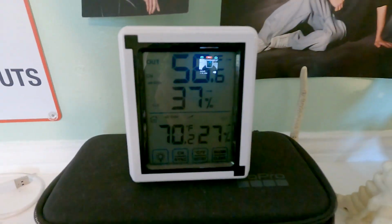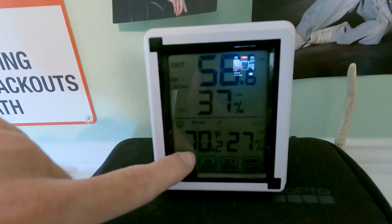It's 27% relative humidity inside the house, 37% in the crawl space right now, 58 degrees, 70 degrees in the house. I definitely got a good test for winter because it was unusually cold. So those are some good numbers for winter. I'm going to do it again in the summer, and I'm also going to test by putting this in different rooms of the house. I'm going to try putting it in the other side of the house, but I want to tell you why I put it in this room specifically.